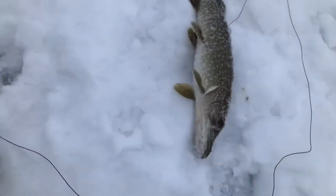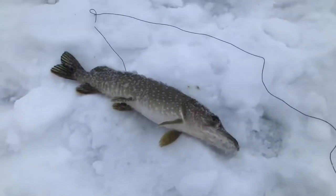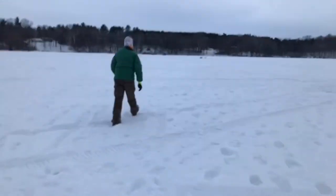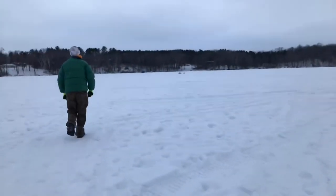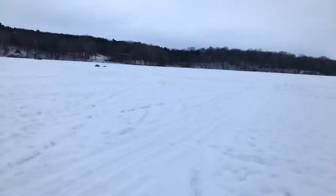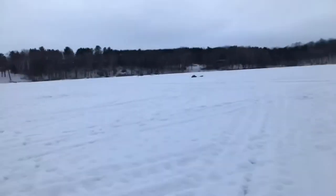Another fish, just a little pike. Hope for more, hopefully some bigger ones. Guys, this is 2 minutes after I just caught that other one. It's on a different flag. It's a farther out flag. So we gotta make a run for it. Just till I get close though. Last time on this flag, my dad got snapped off right as he set the hook.